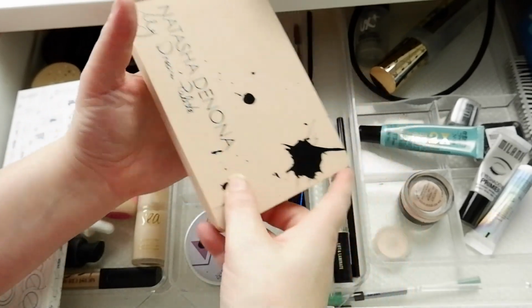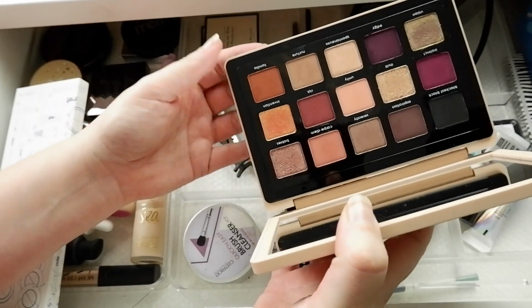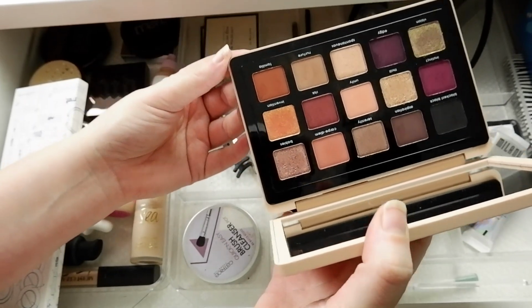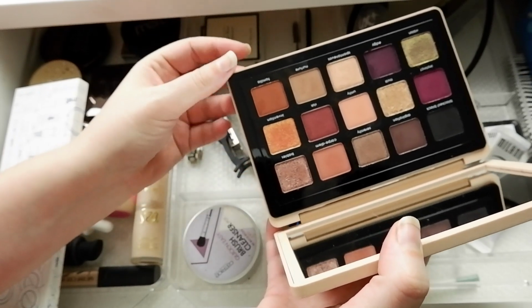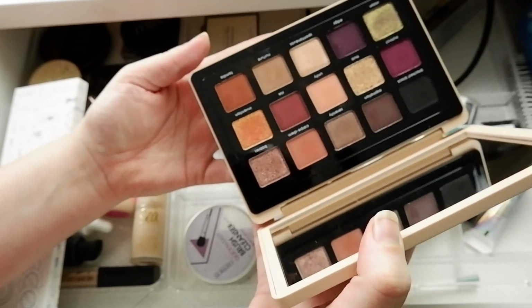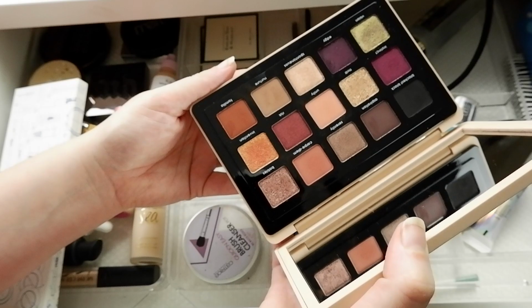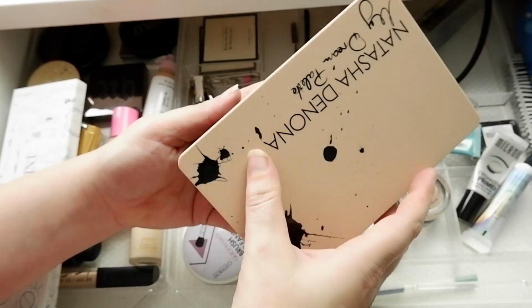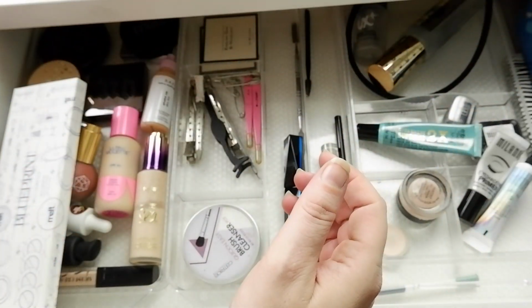Natasha Denona, My Dream. I've already played around with this as well. These looks I've already played, this palette I've already played with too. It's very different from what I had expected. Not just because it's more warm toned. I already realized that when I got it in and when I started seeing swatches. So that wasn't my surprise here. My surprise was with how well it works. So when you see the swatches and the looks I did with this, you'll see what I mean, I hope.